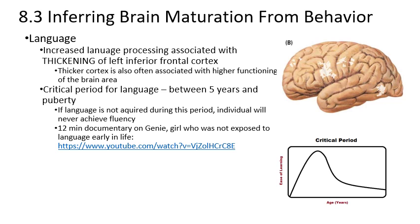It's obviously something that we can't do experimental work on. It would be extremely unethical to deprive kids of language and see what happens, but there have been enough individual cases of this that it does seem to ring true that kids must be exposed to language previous to puberty.